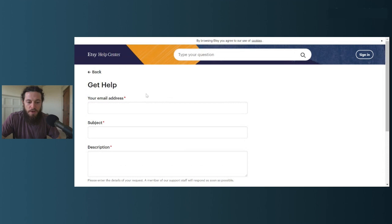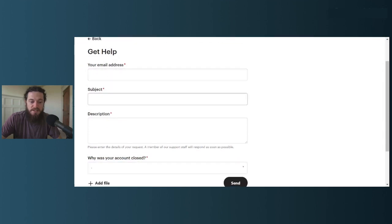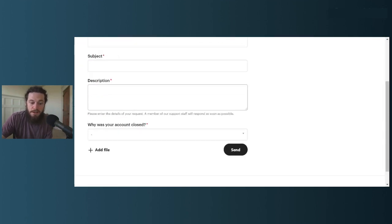And now you'll need to go and plug in all of your information. So include your email address, make sure it's the email that's connected to your shop that's currently suspended. And then you'll need to subject it, so you can do account suspension or whatever you'd like. And then write your appeal here and make sure you include all of the information that Etsy requests. And I would also include your shop name and even mention your shop was suspended for no reason.